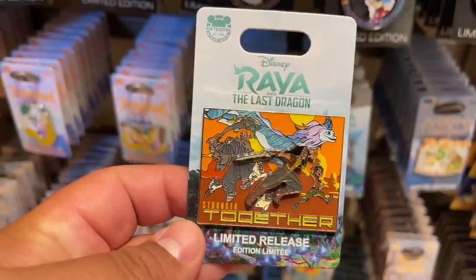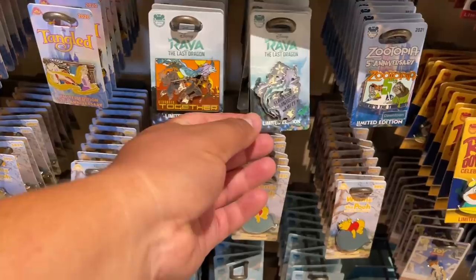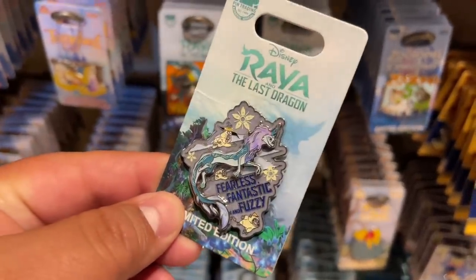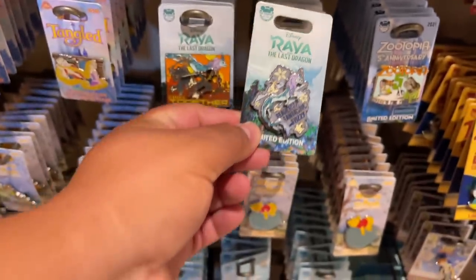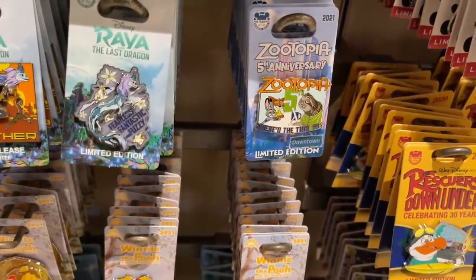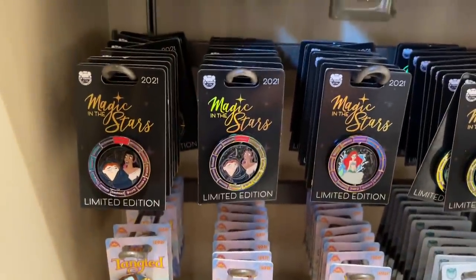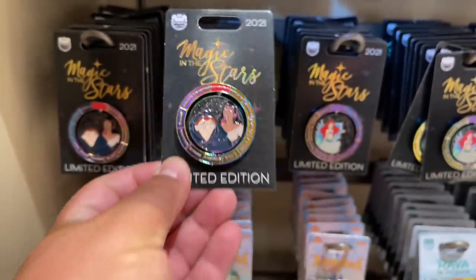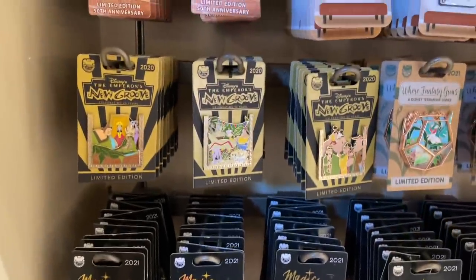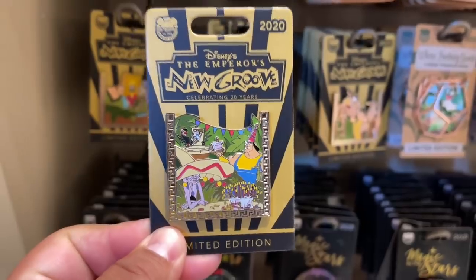It says Stronger Together. Oh, nice. It's cool that all these characters make sense to me now, only because I've watched the movie. Fearless, Fantastic, and Fuzzy. We got a Zootopia, a Tangled. Oh, got Hunchback. That's so cool. We got Emperor's New Groove. When do you see that? That's so cool. And then they got these.